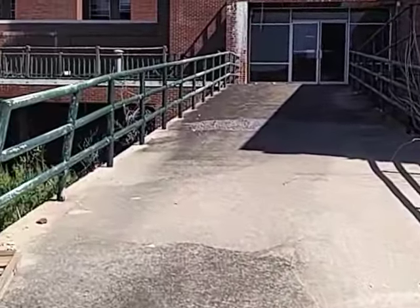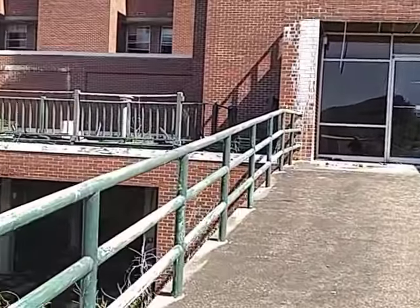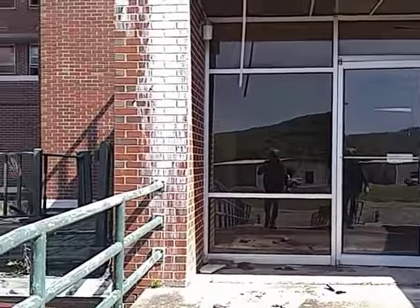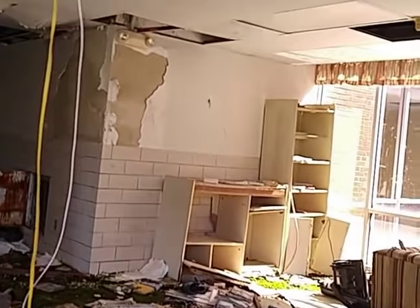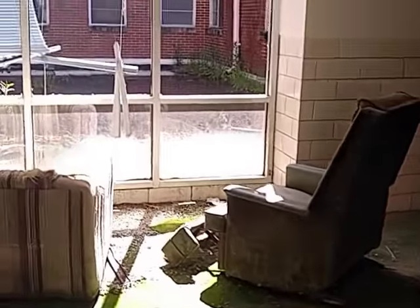The signs up there were saying private property, but it's been that way for years. Maybe we won't get in trouble if we just look at it a little bit. Like I said, this section here was brand new. This is what 40 years of neglect looks like.